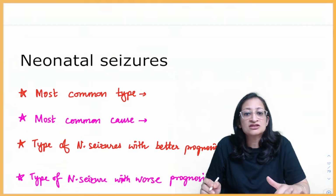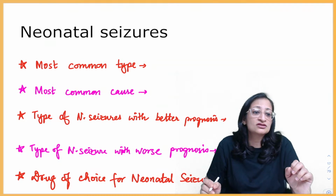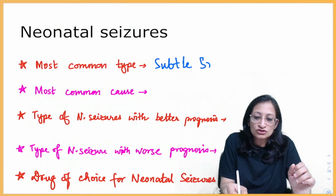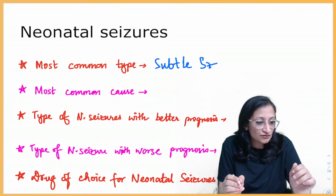Some important quick facts about neonatal seizures, which are must know. What is the most common type of seizure in neonates? So it is, what is it? Subtle seizures. Okay, subtle seizures. The most important cause of seizure in neonates is, yes, what is it? So, very good. Himanshi, Mohammed Rafiq.